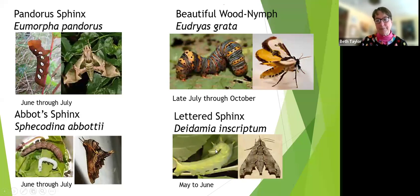This guy rears back as his defensive behavior, putting on kind of a show. And this one, actually, a common adaptation is a little eye spot on their abdomen, which then eventually does grow into a horn. But when they're little, many caterpillars will have some sort of different coloration on the posterior end. And the thought is that attracts predators to that part of the body rather than to the head, which is far more important.